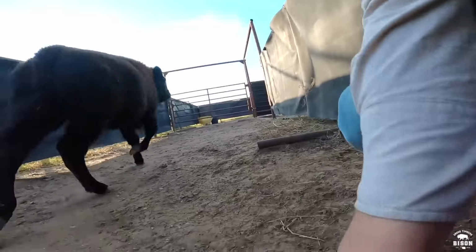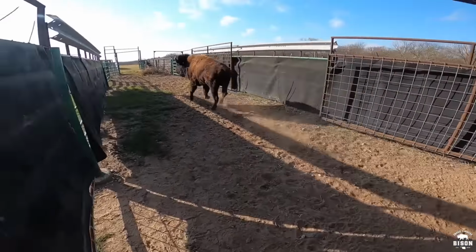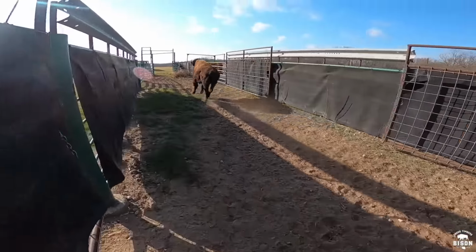It's a little bit different here. There's a little bit more rain here, and there's a lot more bison here. So we've got over 200 bison here, I'm pretty sure. I don't know the exact number, but we've got a lot of bison to work, as you can see. We've got a long day ahead of us of working these bison.